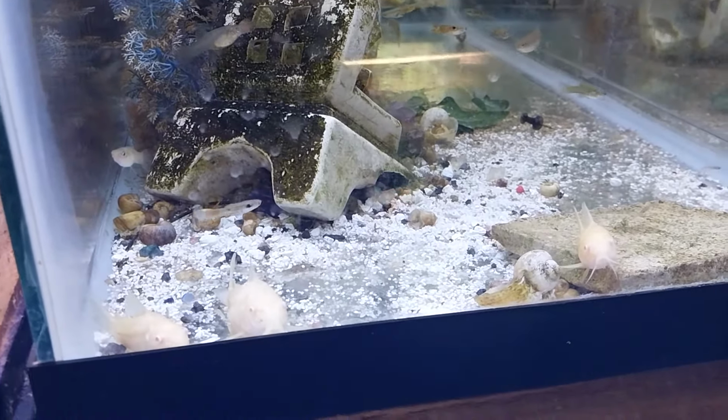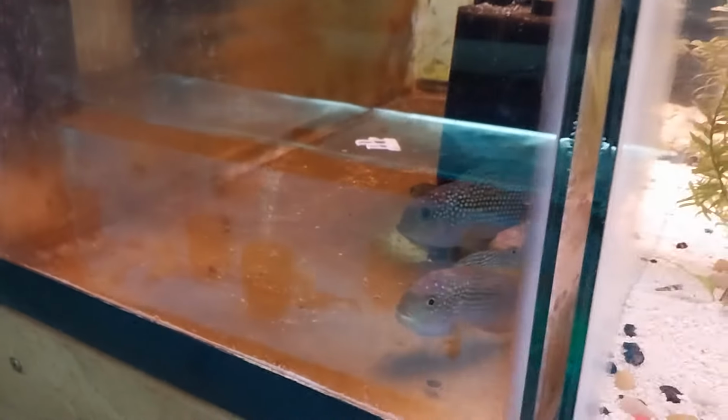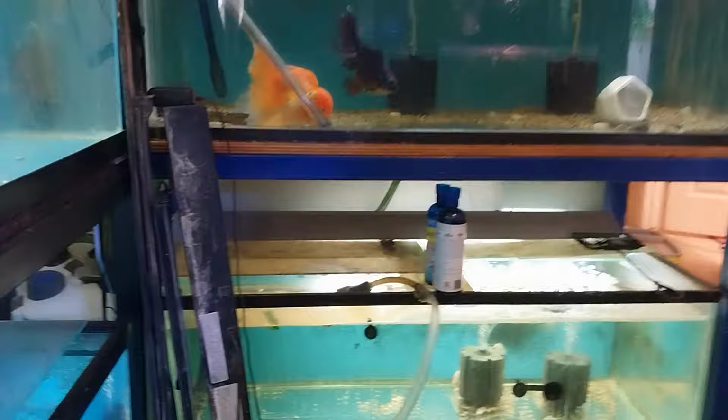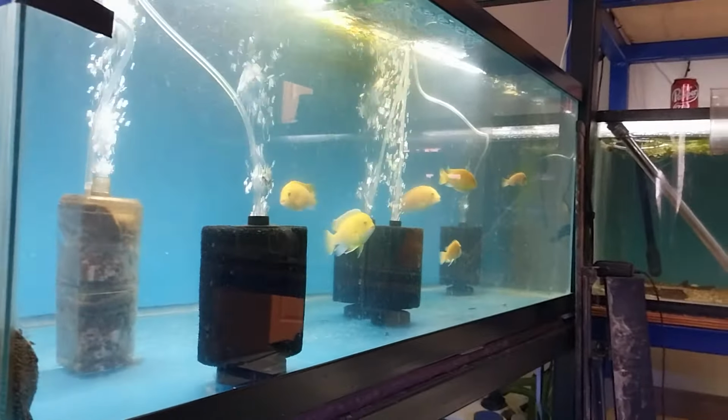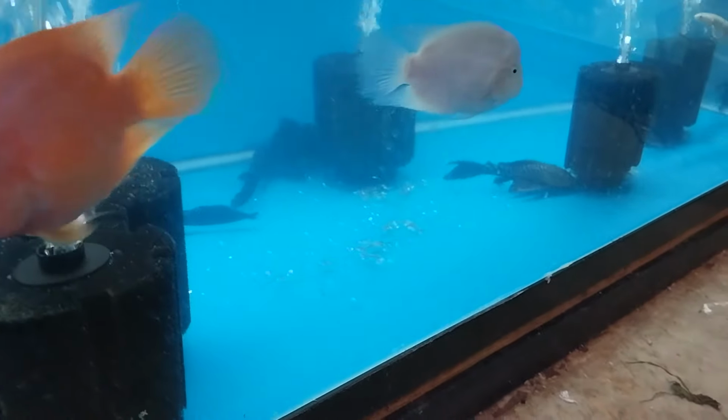Need a Corey? We got a Corey. Need a Platinum Convict? We got it. Need a Beta? Need a Jack Dempsey? We got it. Need some Goldfish? We got it. Need some Lab Cichlids? We got it. Need some Parrots? We got them. No, not the Parrots. Need some more platinums? The big adult ones? We got them. Need an adult recur? We got them. Here's that, kiddo.